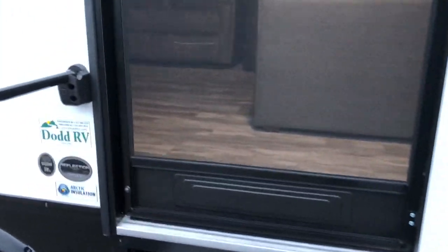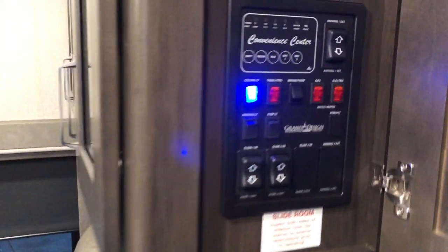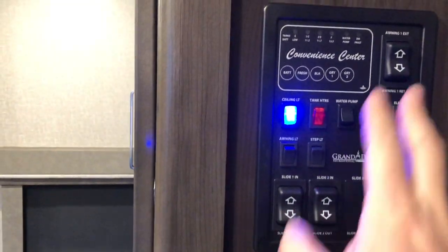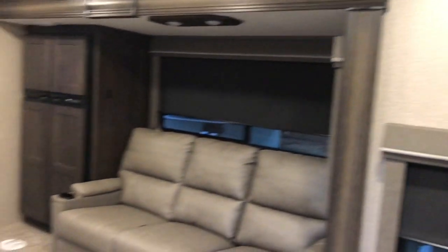Going into the 300 RBTS. Friction hinge doors so they stay wherever you leave them. Nice screen door. Light color linoleum floor. Convenience center here. Turn your lights on, control your slides, your awning, your holding tanks, all from one location.